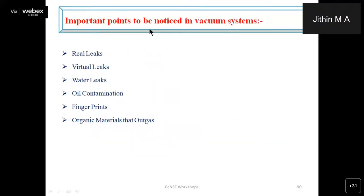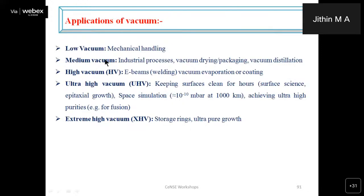Then again, important points to be noticed in vacuum systems are air leaks, virtual leaks, and water leaks, and oil contamination, fingerprints, and organic materials that outgas in the vacuum chamber. So these things we have to keep in mind. The next is applications. There are a lot of industrial applications like e-beam evaporation coatings, then surface science, epitaxial growth, storage rings, and ultra pure growth. There are a lot of applications for vacuum.